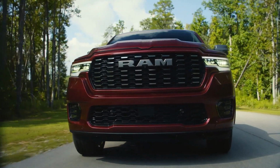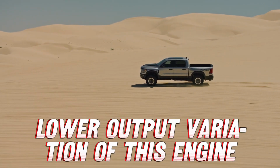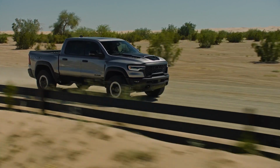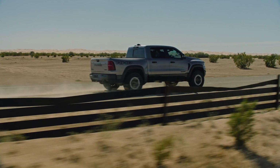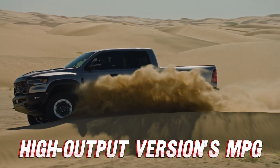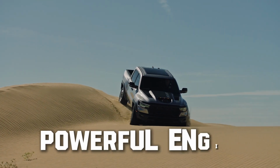Well, for 2025, and with the introduction of the Hurricane 6, the Ram 1500's MPG figures have jumped quite a bit. You see, the lower output variation of this engine can do up to 25 mpg on the highway, which is a massive improvement over the previous generation and is also better than the F-150. City miles per gallon has also seen a great improvement, as the Ram 1500 will now return up to 18 mpg city. The high output version's MPG is identical to the Hemi V8, however, that's to be expected, and frankly, you won't hear us complaining as it's a pretty powerful engine.